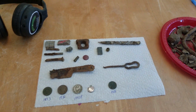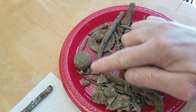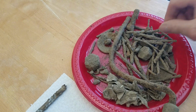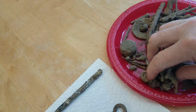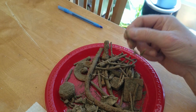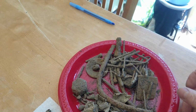Okay, there's the finds, but let's start over here. When you're using the Simplex, you're going to find a lot of this. This is all iron stuff, nails, square nails, rusty nails, iron bits, foil, lots and lots of foil. All of this stuff sounds good with the Simplex. That's the bad news. And I'll explain that in a little bit.